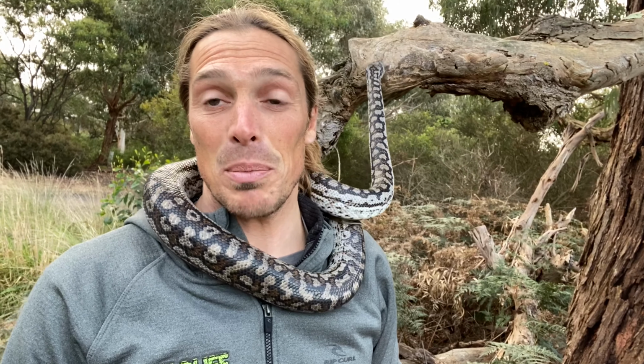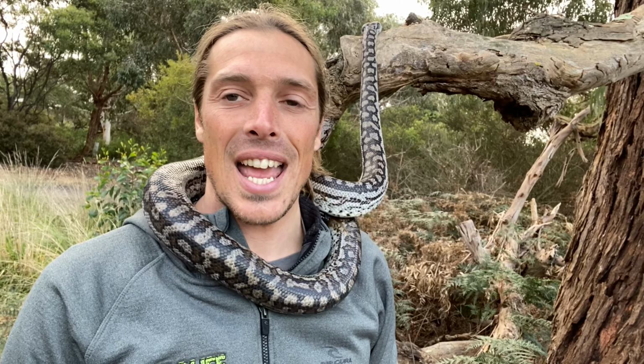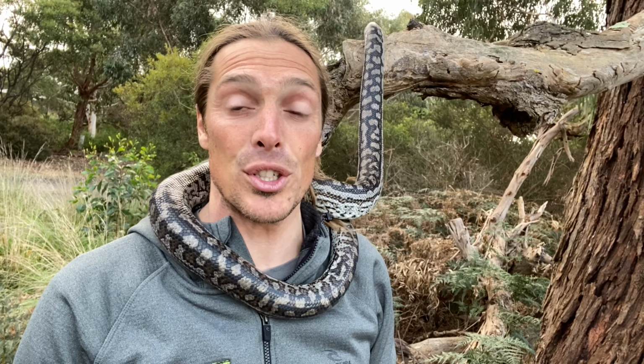The other problem for this species of python is that they are a friendly and easy to handle snake, so many people would go out and collect them from the bush, selling them as pets. So unfortunately, the illegal pet trade and smuggling of these snakes has put pressure on their populations also.